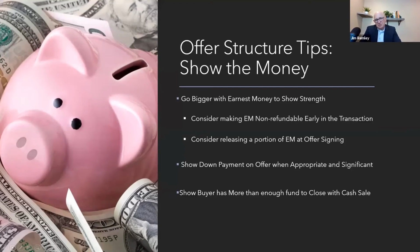But if you're trying to impress a seller and you've got 10 other offers, wouldn't it make sense to maybe double that amount? Or at least go 150% above what everybody else is doing? Show your strength if you have the money by coming in with a strong earnest money. Now, what some agents are doing in some super competitive markets like Seattle and LA and New York, and even here in Southern Oregon, is they're making offers and making that earnest money non-refundable very early in the transaction.